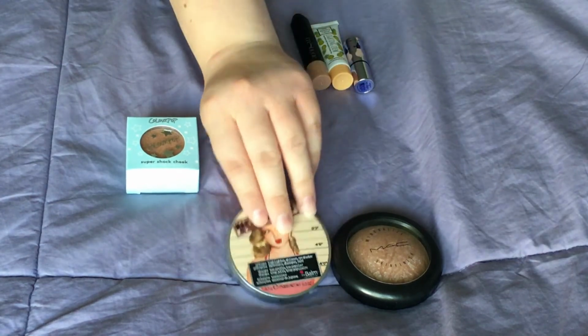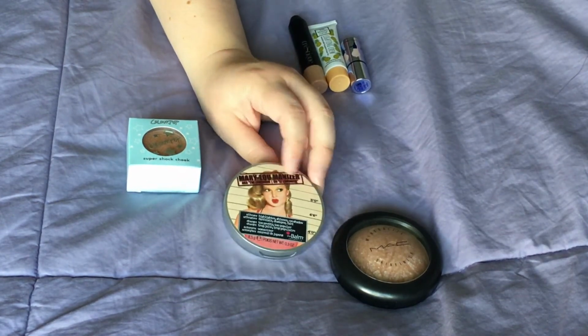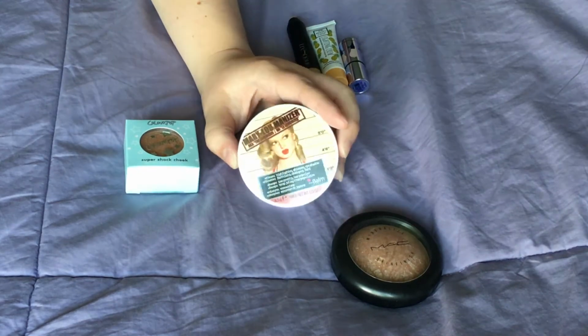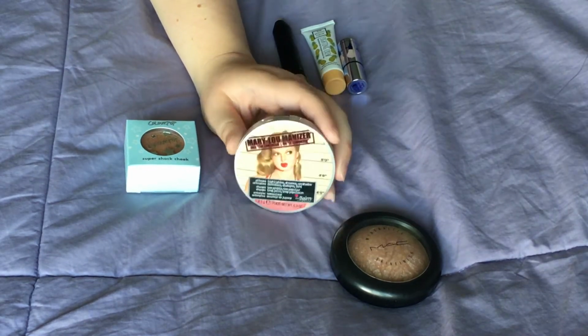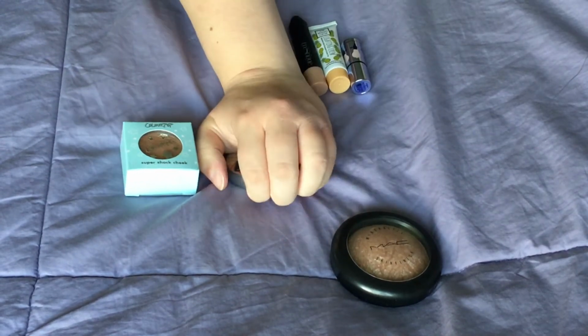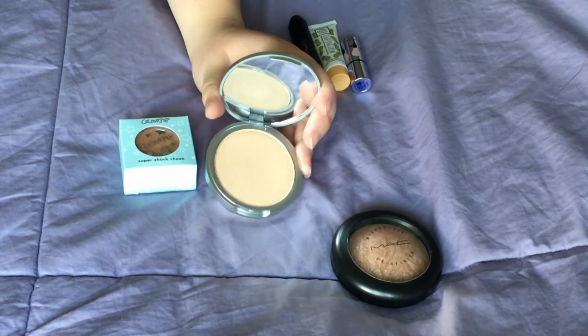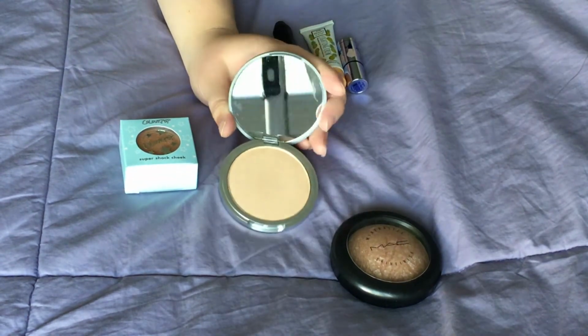And then I am definitely going to be keeping the Mary Luminizer from theBalm. This is a really nice highlighter, and it's also great as an eyeshadow as well. This is just a really nice product. I've used it once or twice, and it literally looks like I haven't touched it at all. So I have a feeling this is going to last me a very long time.